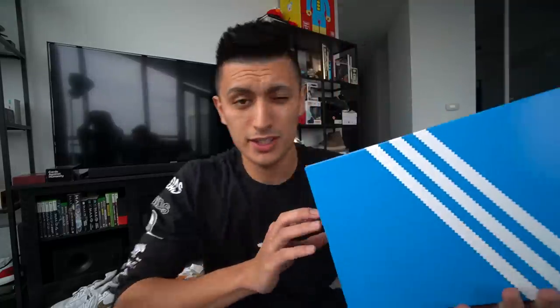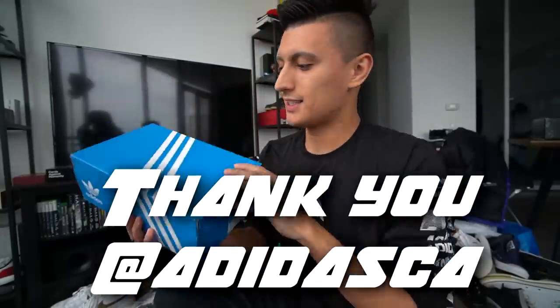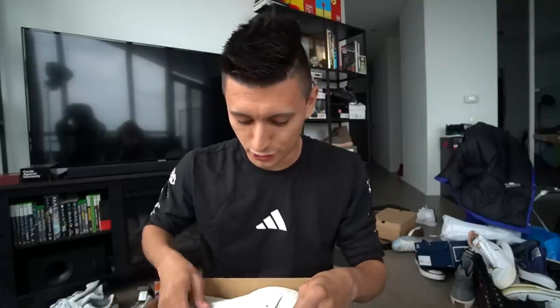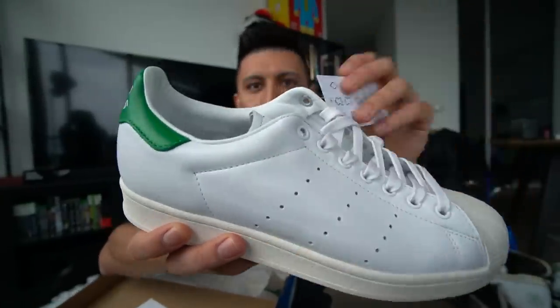This is the brand new pair of sneakers from my friends over at Adidas Canada. So thank you to the Adidas Canada team. When two icons collide, meet the Super Stan. Two iconic Adidas sneakers in one, and it is in honor of the 50th anniversary of the Adidas Superstar. So here we have it. This is the Adidas Super Stan.